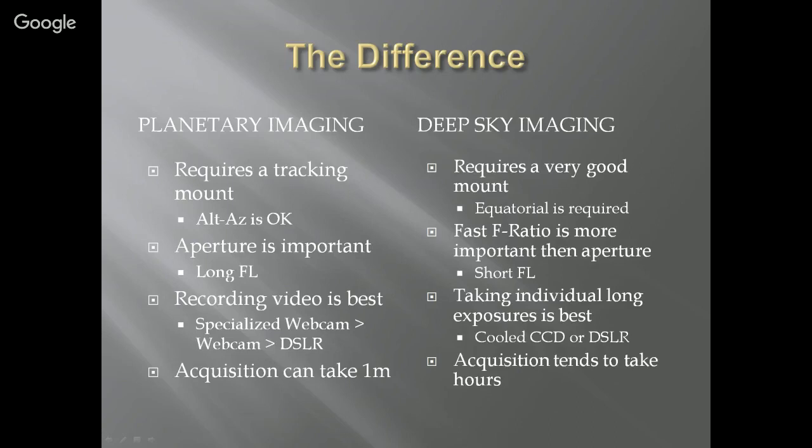With deep sky imaging, taking individual long exposures is really best right now. We were chatting right before the session about CMOS and how that might be changing things, and maybe we'll talk about that after the presentation. But right now, cooled CCDs or DSLRs are the primary way we're taking deep sky photographs, or images, I should say.